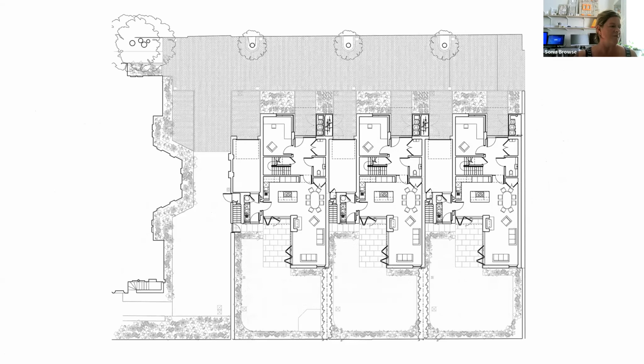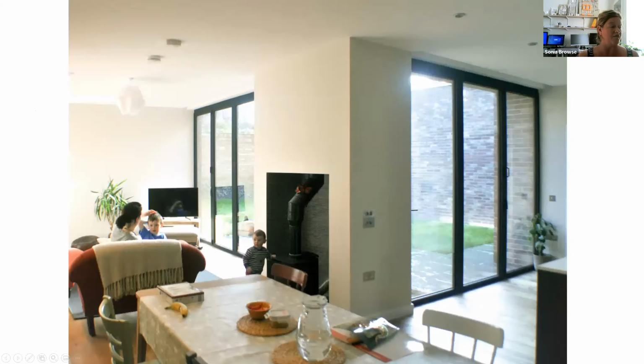So this is the ground floor plan, so you can see there the entrance, the hallway, the central stair, that flexible space to the front, and the L-shaped living, dining, kitchen space orientated to the south there. And then moving upstairs, oh no, sorry.